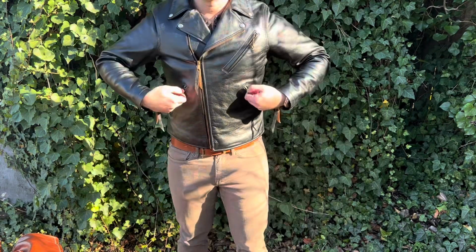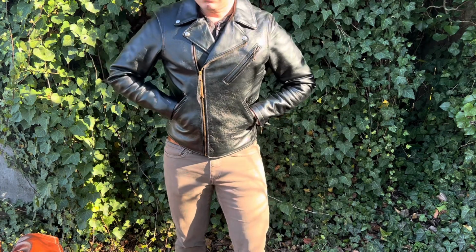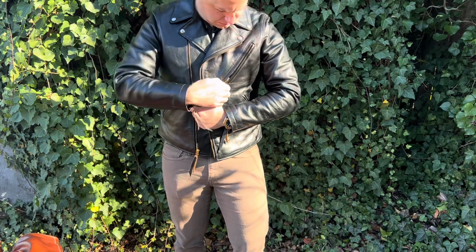That'll do it for now. I seriously love leather jackets. They are a game changer, and if you're into good boots, you need some good leather jackets to go with them.